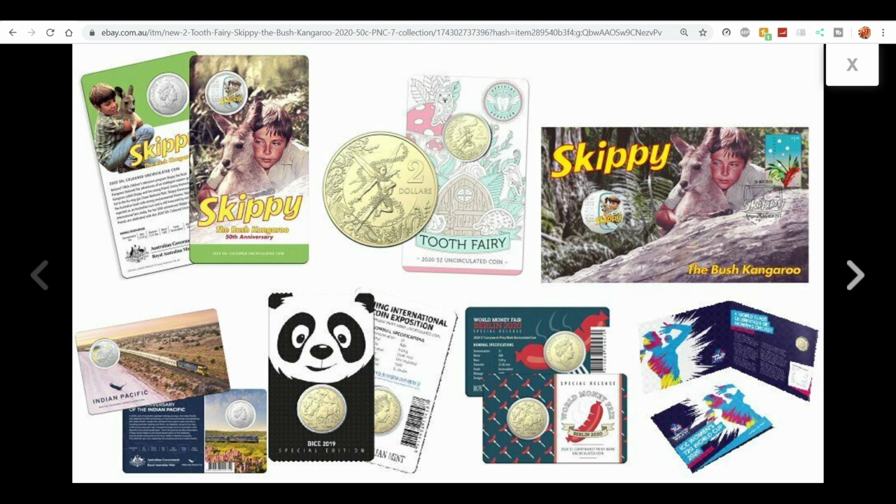Obviously, we've got the 50-cent coin with the Skippy one in the PNC and the carded version, the Tooth Fairy coin, also the kits, and the 75th anniversary of the end of World War II $2 coin. So I want to have a look at a few of those, see what's going on with price. Some of these coins have been out for a short time, like the Skippy PNC, but the carded version's been out there for a little while now, and the $2 coins have been out there for almost a month or so now. So it'll be interesting just to have a look and see what's going on.